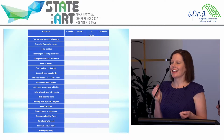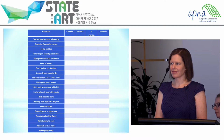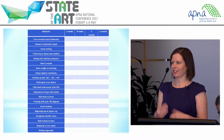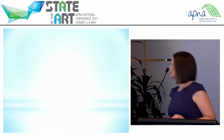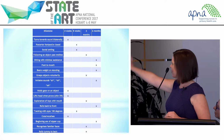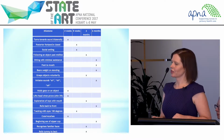And kicking vigorously with their legs. At about 8 weeks we start looking that they're using their arms and legs evenly and vigorously as well. It's busy. So for those that missed any, that's what it looks like.